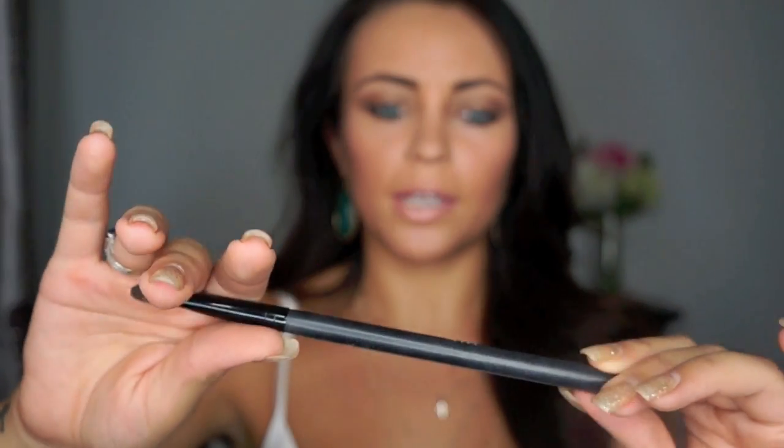This is actually supposed to be an eye blending brush, which is from NYX Cosmetics, which just looks like this. So it's supposed to be an eye blending brush, but I actually use it on my face, so I guess it should have gone in the face department.